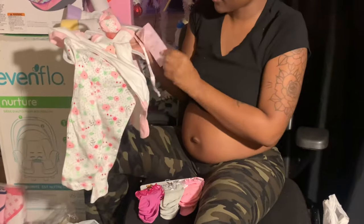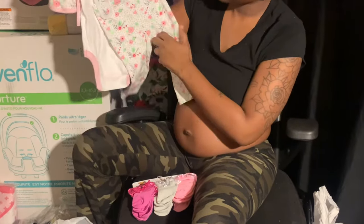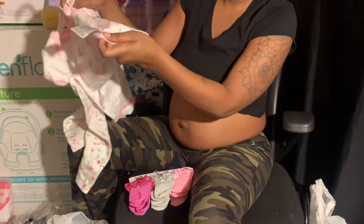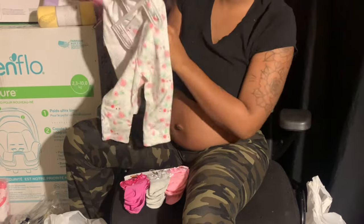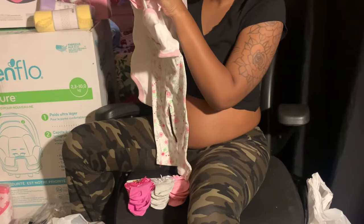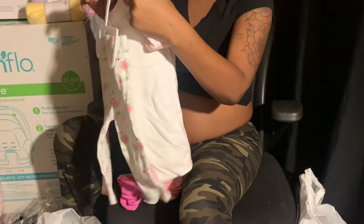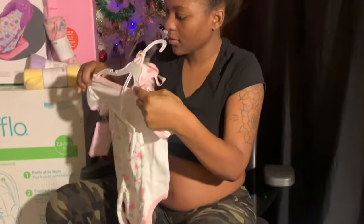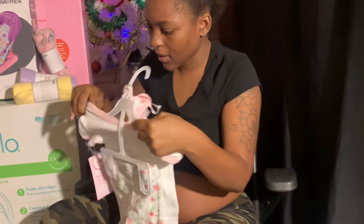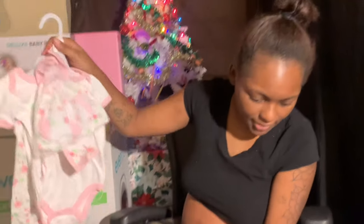This is a set right here. I forgot what it comes with, but it's a shirt, the pants, a bib, a hat, and some little socks up in here. This is a 6 to 9 month. We got everything in different sizes because babies grow out of stuff real fast, and we don't want all of the same size, you know. So, go up a size.